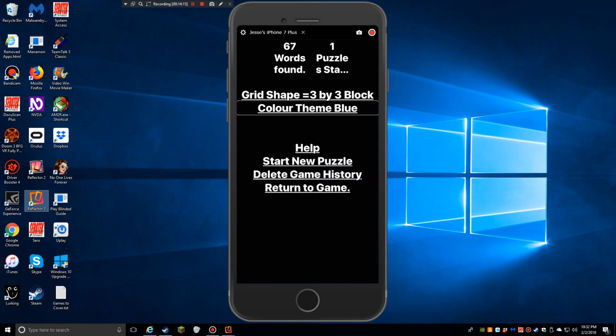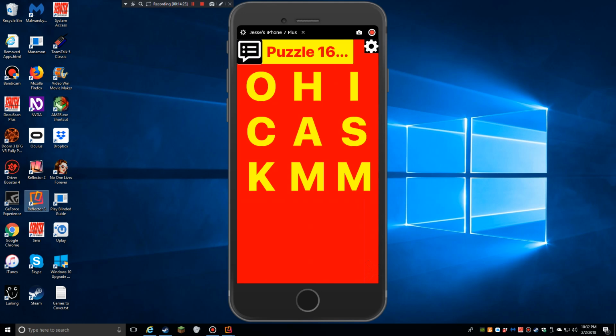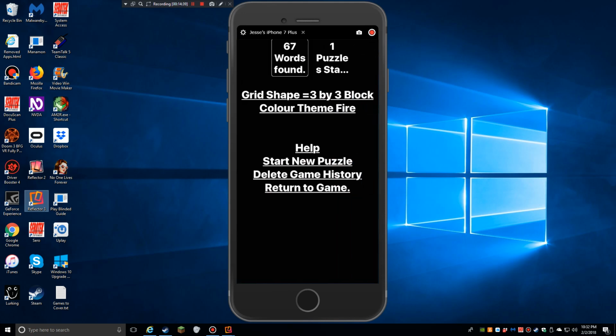67 words. Color theme blue. Button. Color theme fire. Return to game. Red, and my guess would be red and white. List of found words. Oh, okay. Red and yellow. Good contrast. I don't know, I mean, it's cool. I don't know if I would probably use it because I like more of a darker color. But that's cool. That's definitely good contrast. Color theme fire. Button. Color theme dark. Okay, and we're back to dark, which is, I think, what we're going to stick to.